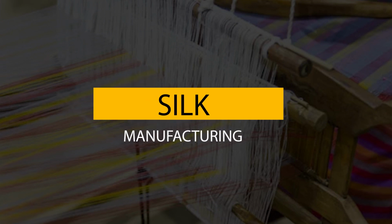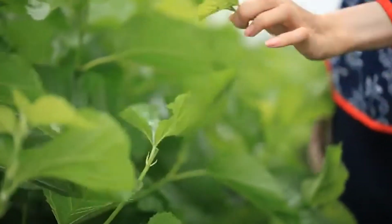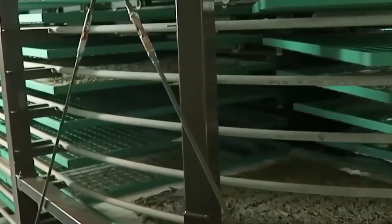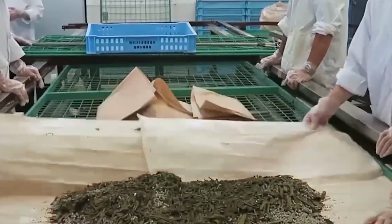Silk manufacturing. The art of silk production has stood the test of time, and is quite a labor-intensive process. It all begins with sericulture, the fancy term for raising silkworms. These little critters, specifically the Bombyx mori species, are cared for like VIPs.